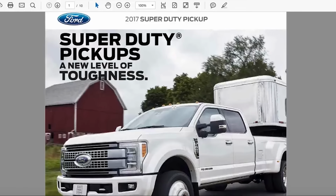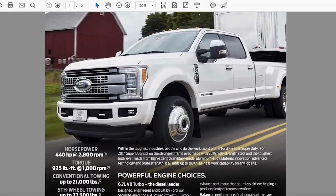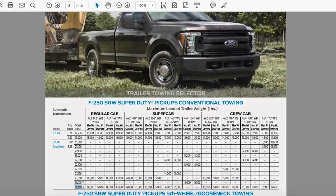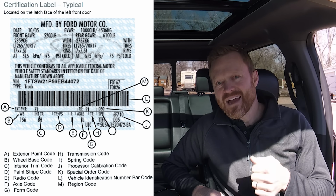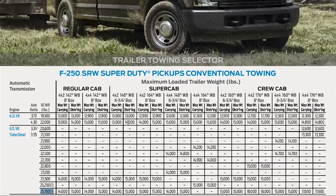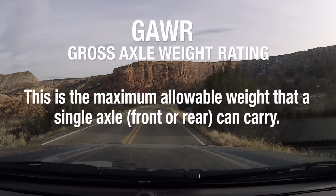To find your gross combined vehicle weight rating, you need to go to your manufacturer's website, download the official fleet towing guide, and look up your particular truck. If it's a half-ton, 3/4 ton, 1 ton, if it's a single wheel or a dual wheel, then you need to find your axle ratio. To find your axle ratio, you go to the sticker on your door next to your VIN. You look up the axle code. Then you go to the internet with that axle code and it'll tell you your gear ratio. Based upon your gear ratio, it will tell you your towing capacity and your gross combined vehicle weight rating.